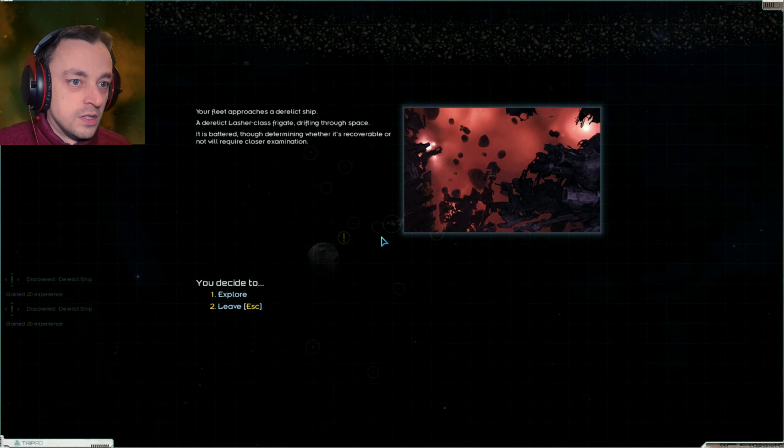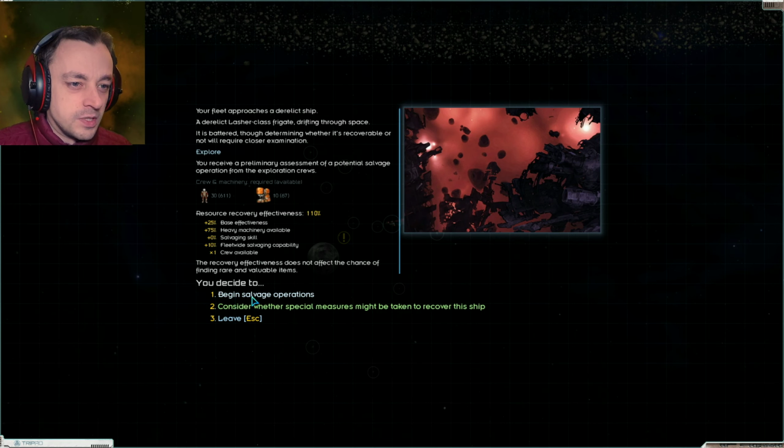Derelict. Hello. Your fleet approaches a derelict Lasher class frigate, drifting through space. It is battered, though determining whether it's recoverable or not will require closer inspection. Explore. Is it covered in mines? That's the question. Explore. You receive a preliminary assessment of a potential salvage operation from the exploration crews. Yeah, it sounds good. Consider whether special measures might be taken to recover this ship.